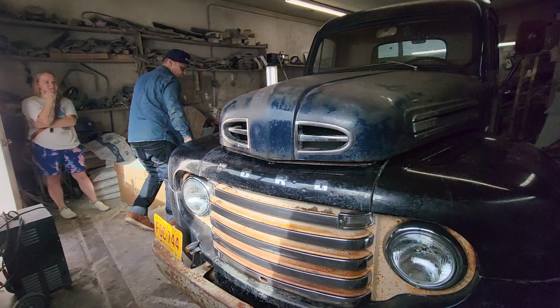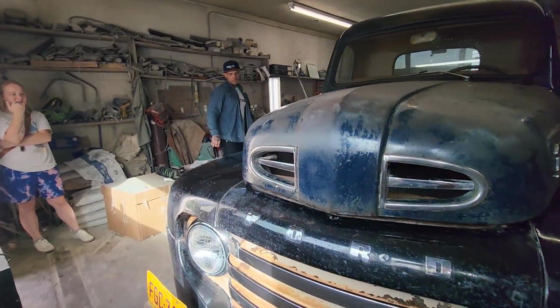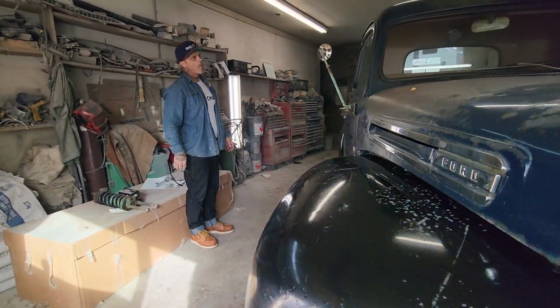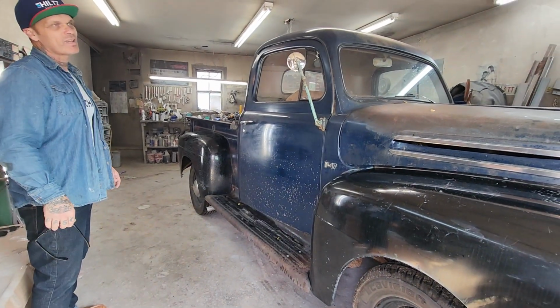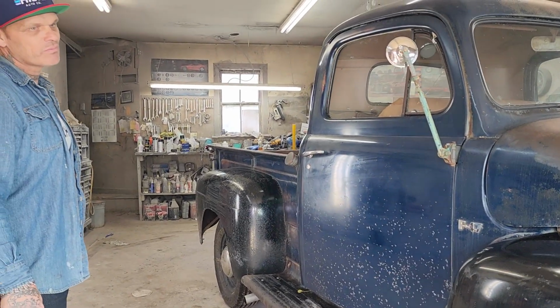Trying to think what else I put on. The usual spots, eh? Yeah, like I said, if it hadn't been for the panels being doubled for the support, I think it's fixed exactly the same. I was talking to a fella yesterday.